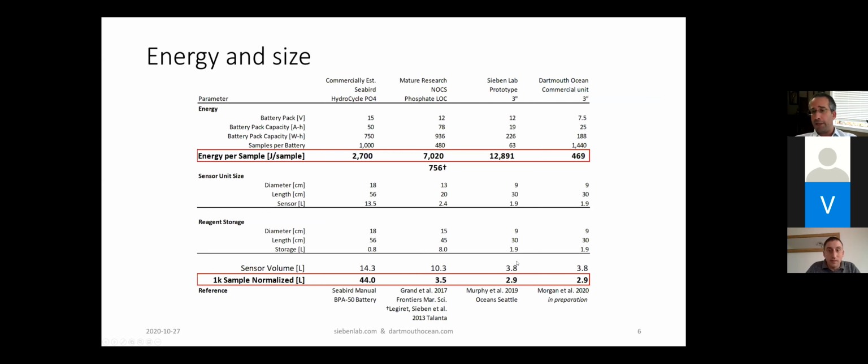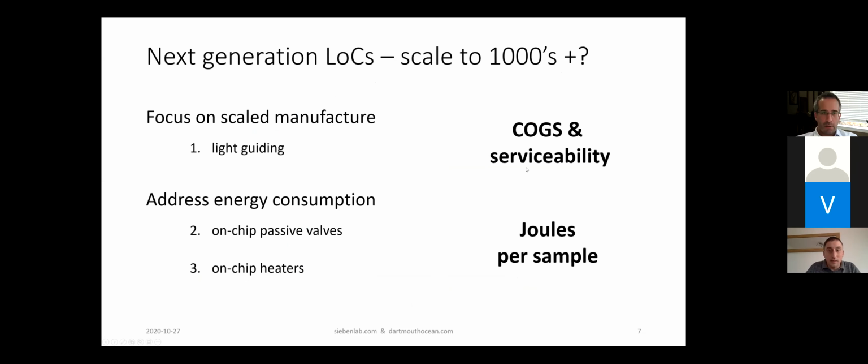And I somewhat failed in a way in my first prototypes in my lab. I went up to about 13,000 joules a sample because I used Raspberry Pis, which, in normal circumstances, that's great. But when we're talking 1 to 5 or 1 to 15 watts for a microprocessor, it tends to jump up your energy consumption. And so we went to bare metal microcontrollers now, and we're back down to 400 to 500 joules on our commercial units through the company I've spun out of my lab called Dartmouth Ocean Technology. And so really to sort of kick off now where the lab is focused, I really wanted to think, what is the next generation of lab on a chip systems to do wet chemistry in a marine environment going to look like?